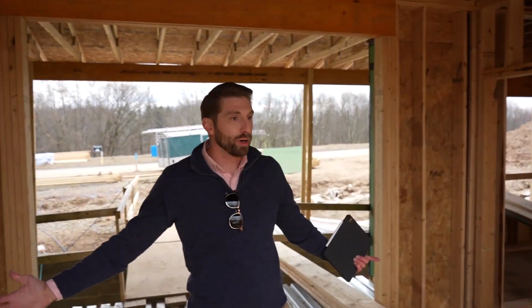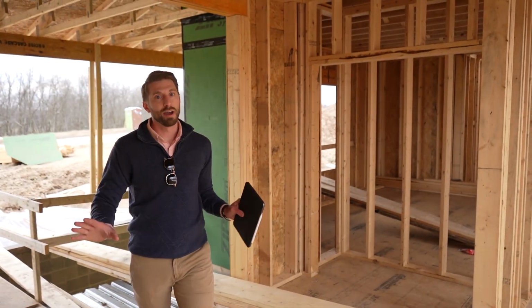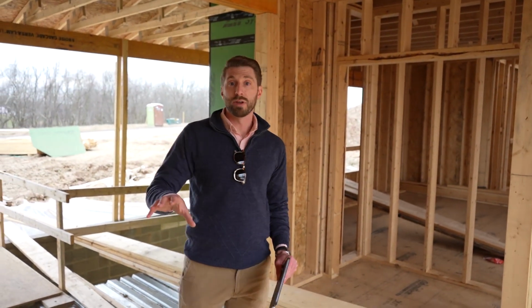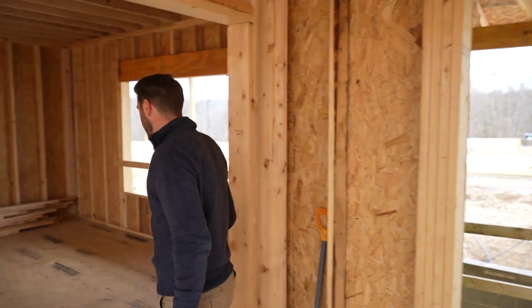Right here, this is where you're received when you come into the home specifically. We have a nice generous coat closet on the left-hand side. And then you're going to have to help work with me here and picture it, because we are in the construction process. But with all the studs and the walls in, I think you guys can start to get a little bit of a picture of what this home is going to look like. On the right-hand side here, we've got our family dining room. Come on in.